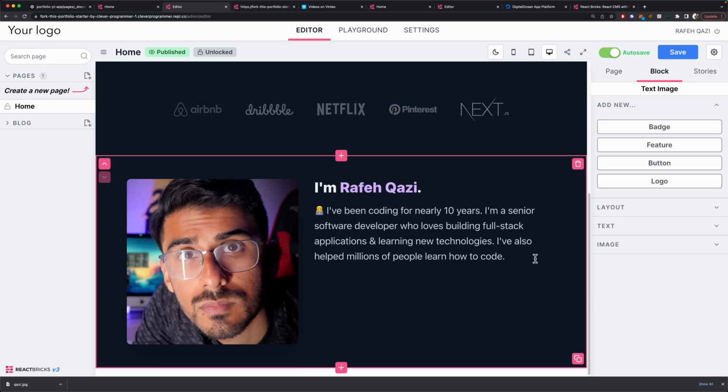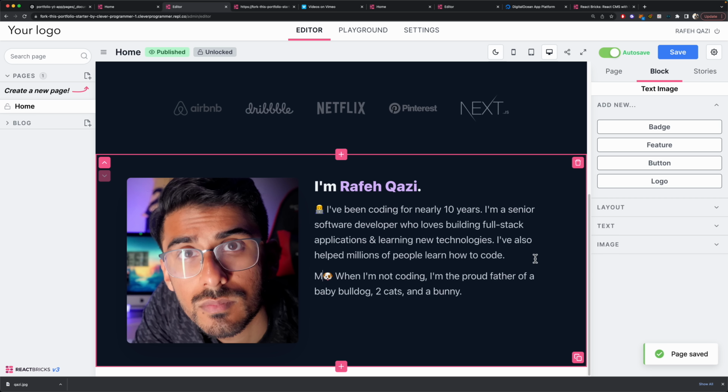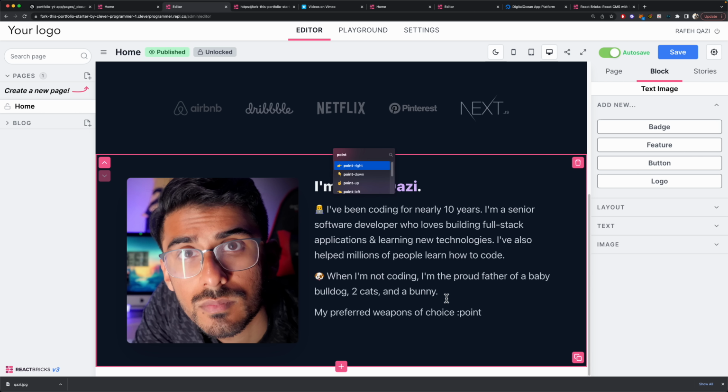So let's go back here, and I'll put a bulldog emoji, or dog rather, dog emoji, and I'll hit enter. Okay, and then I'll say when I'm not coding, I am the proud father of a baby bulldog. She's 2 years old, 2 cats, and a bunny. Okay. Now onto the coding part. Okay, my preferred weapons of choice, and I'll put this guy right here.